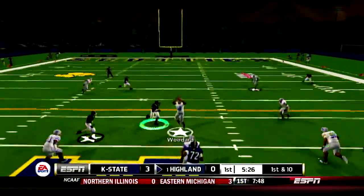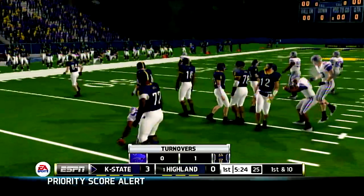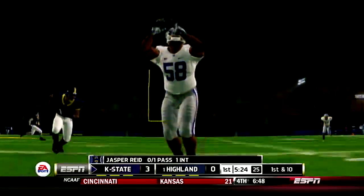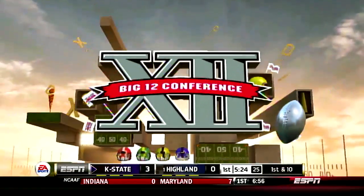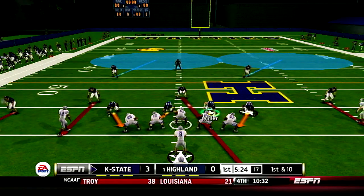Reed drops back here, fires this one. That's going to be picked off by a tip as Woodworth will get the interception there. Bad play there, and not a good job from the defensive line, tipping that one that time around. As Woodworth now gets the ball back for K-State. So K-State has now control here.